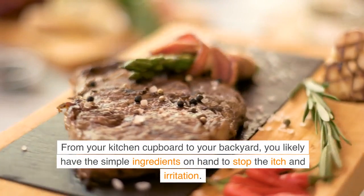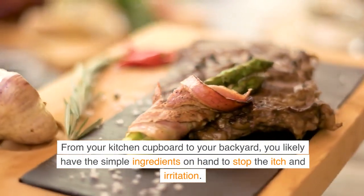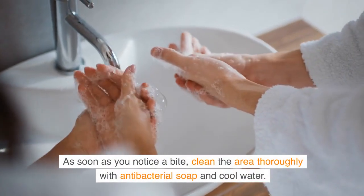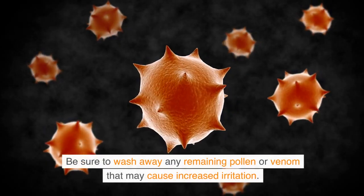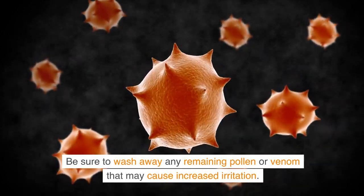From your kitchen cupboard to your backyard, you likely have the simple ingredients on hand to stop the itch and irritation. As soon as you notice a bite, clean the area thoroughly with antibacterial soap and cool water. Be sure to wash away any remaining pollen or venom that may cause increased irritation.